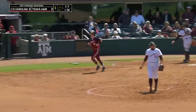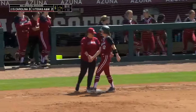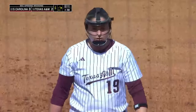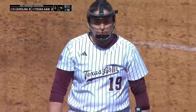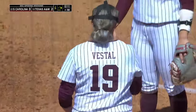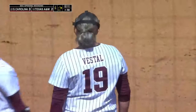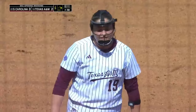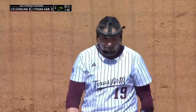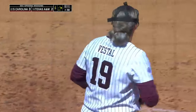2-2 off the knee of Gonzalez. They'll take it any way they can get it right now. She reaches with 2 outs. And sometimes that's all it takes. That pitch got away from Vestal there. You could see the frustration immediately after she let go of that pitch. Did not go where she wanted it to. Gets a runner on board with 2 away. She's going to see how quickly she can regroup here with Desiderio coming up to the plate.